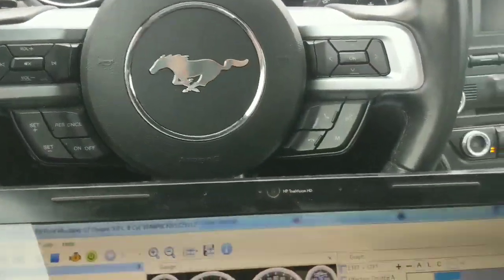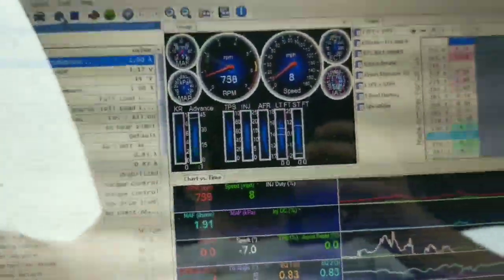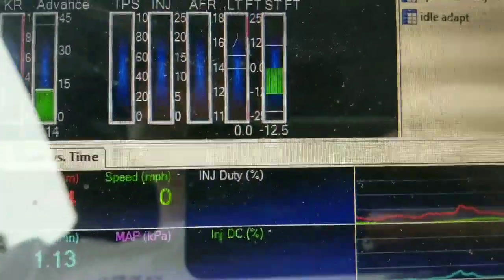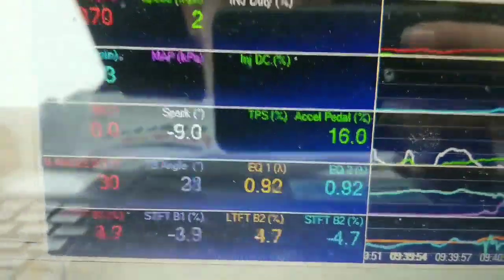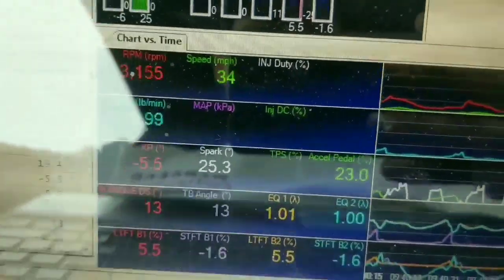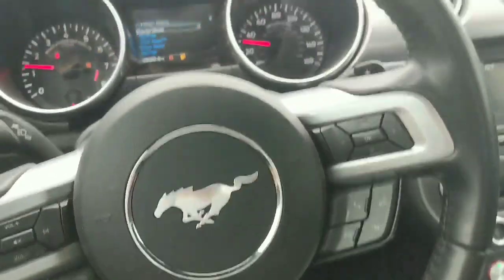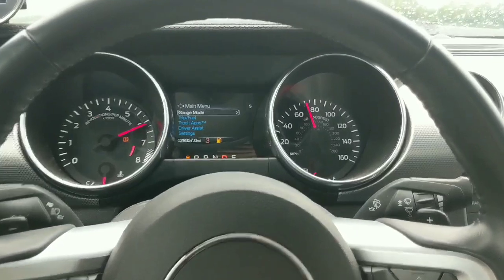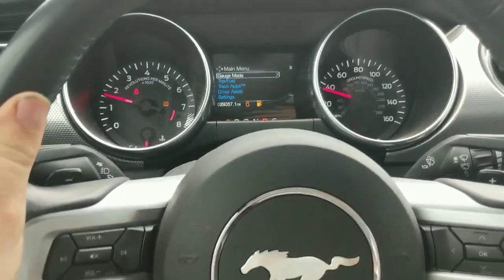See, that pedal is just annoying. Like I said, I keep pushing in. You can actually watch here as I'm pushing my pedal in. Nothing happening. And then it goes. You can see how it literally felt like a naturally aspirated car. So let's take a look at the log and see what happened.